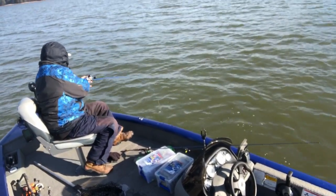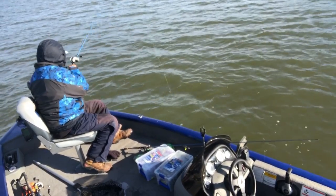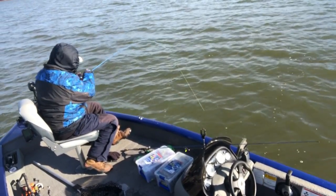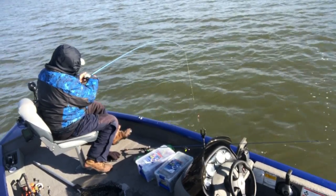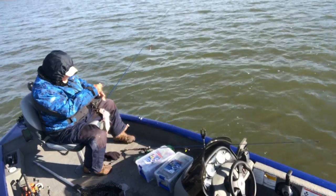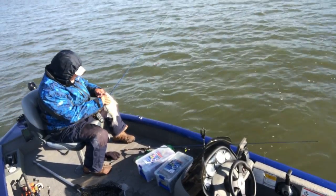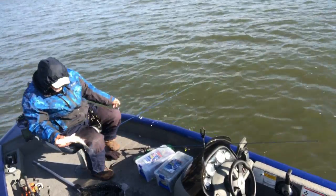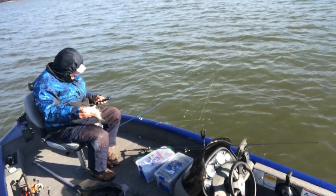Hey, there's another one. Hey, that's a good one too. I think that's a white perch. Oh yeah, and I mean a white perch. That, my friend, is probably a 1.5 pound white perch. I'm telling you, let's put it on spotlight because I don't want to lose my spot.